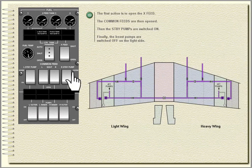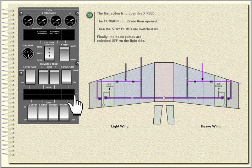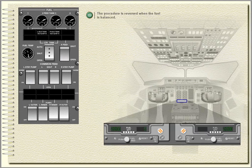The first action is to open the cross-feed. The common feeds are then opened. Then the standby pumps are switched on. Finally, the boost pumps are switched off on the light side. The procedure is reversed when the fuel is balanced.